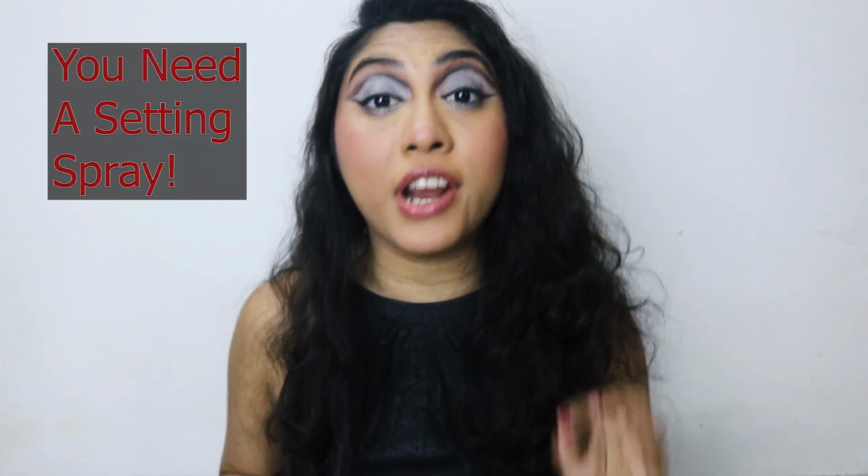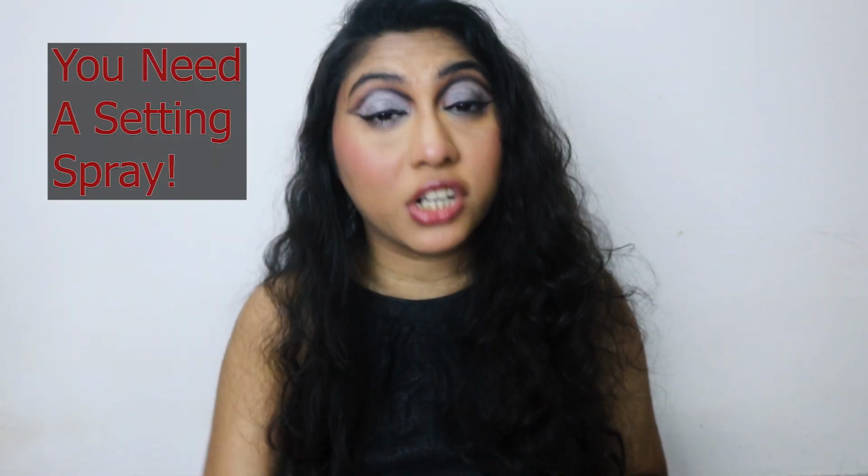Setting spray. You need a setting spray. A setting spray is a very important makeup product for a beginner, because who has time to do touch-ups? If you are a beginner and you go for a touch-up, you are probably going to ruin the makeup. So stay away from that step. Instead, use a makeup spray. It gives you a dewy, long-lasting finish. It binds all the products, so you can use it whenever you are going out, especially if you are going out for a long time with all the makeup.